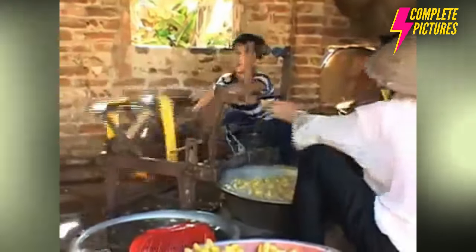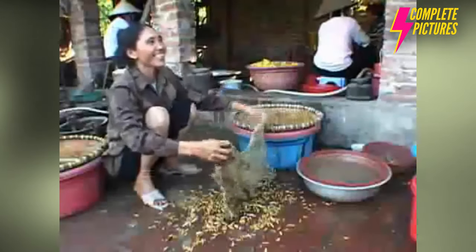Throughout the village of Vong Nui Yet, people turn the cocoons into silk thread. The first step is to heat the cocoons so that the silk becomes loose. The end of each cocoon must be found by hand and spun together. Usually, a single thread needs 10 or more cocoons.